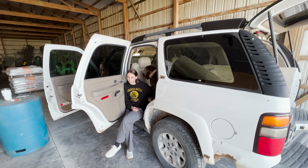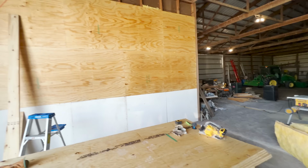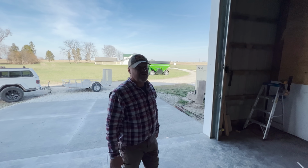Think we should paint it? Paint it white, yeah, so it matches. So it'll blend. Yeah, it does have a little bit of contrast. You get enough dirt on it, it'll all look gray anyway.